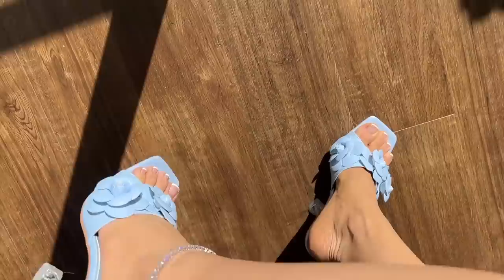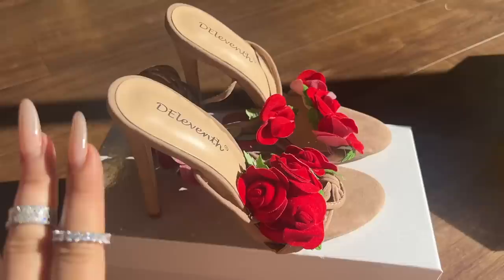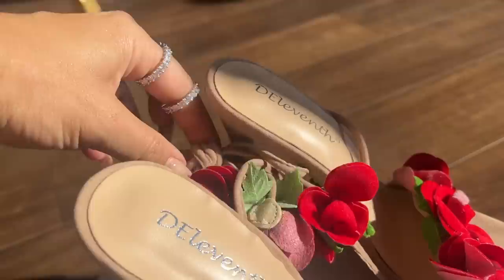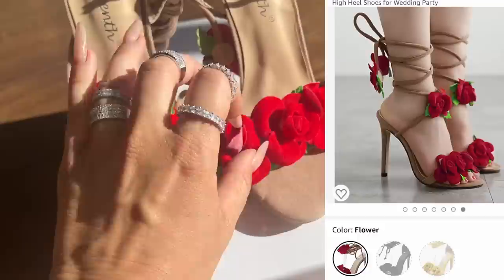All right, so this next pair has little velvety roses on them, which is super cute. I love shoes that make you feel like a garden fairy princess. These wrap up around your ankle, you can kind of see in the ad, but I just thought these were really fun and wanted to try them out, so let's see.